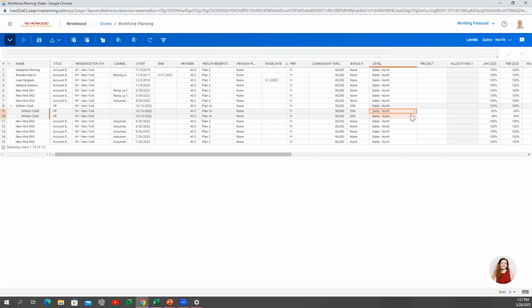You'll also notice I have two different lines for Will here. He's been split across two different departments. So this would be more for maybe R&D projects, or if you're in the healthcare space, maybe you split providers across different clinics, something along those lines. And so this is going to automatically allocate his employee burden, 60-40 across my two different departments. But that could be literally any dimension or dimensions that you would like to allocate employees across.